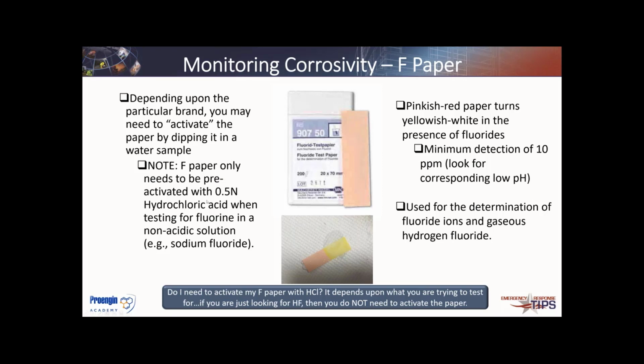So fluoride ions, things like fluoride-based toothpaste, fluoride-based mouthwash, those types of things, you do want to activate it. Now, does it have to be specifically this concentration of hydrochloric? Not really. I actually usually just take a couple drops of hydrochloric, put a little bit of water with it, dip it in there, get it acidic, and then put it on the others. And then I can see if I have fluoride ions present. So quick, easy way to do it. But in the emergency response community, we're really generally looking just for the HF. And in that case, you don't need to activate it.